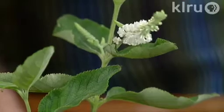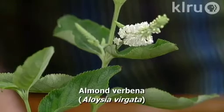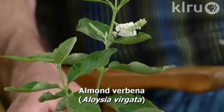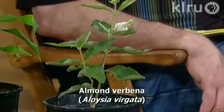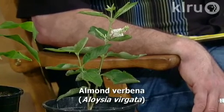Well, since you've come into the studio here, I've been smelling the plant next to me, and it is making me very hungry for almond pastry. Exactly. That's exactly it. This is called almond verbena, and the fragrance is nothing short of intense. And that is a small flower. I mean, yeah, this is just a single bloom, really.